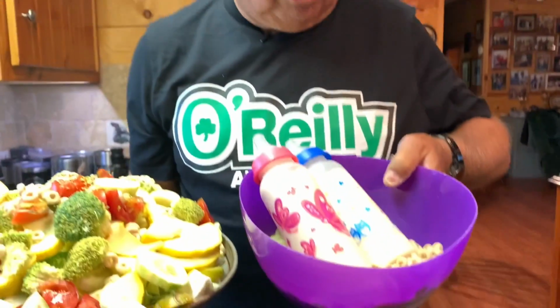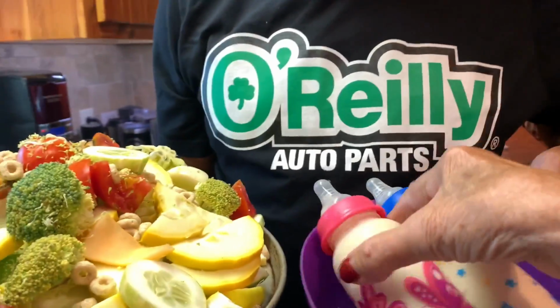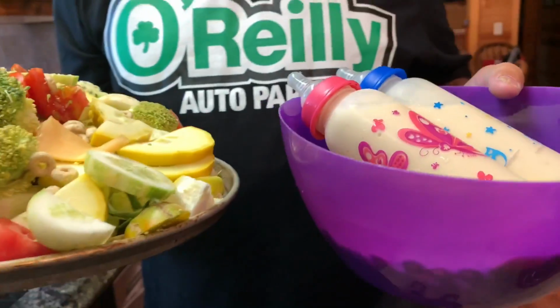I have some Cheerios and some other fruit chopped up in there. Looks like I have some cantaloupe in there. And I have 2 bottles. You can leave the bottles in there. That'd be fine. I have 2 bottles for the twins. The twins are getting kind of close. They're 12 or 13 weeks old. Baby deer usually wean about 60 to 90 days. So here's what happens for breakfast for Lucy's Herd.